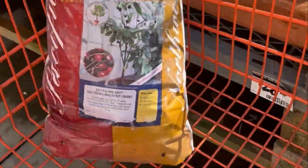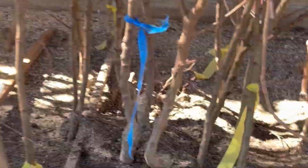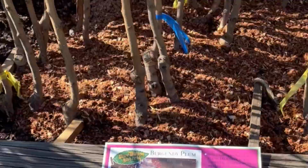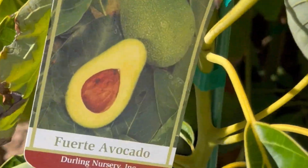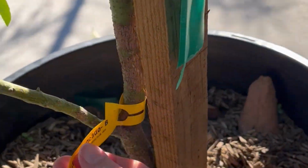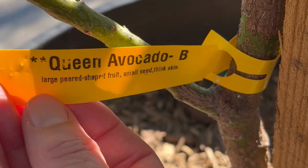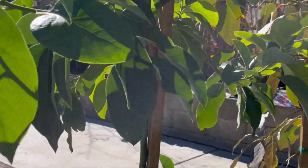We picked up this self-fertile cherry tree from Home Depot. I really exercised restraint from grabbing more fruit trees. And Parkview Nursery, downtown Riverside, has an excellent selection of bare root fruit trees. I grabbed another avocado tree at this visit. Our Bacon avocado tree, which was a B, we lost a couple years ago due to a gopher. But I'm stoked to add this variety. Large fruit, small seed. Sounds delicious.